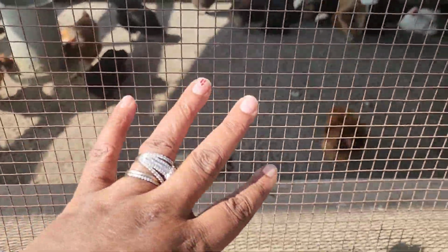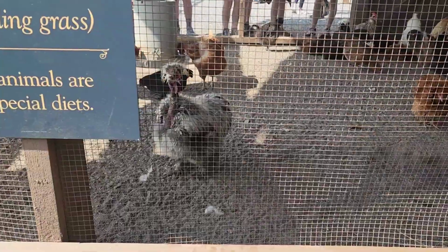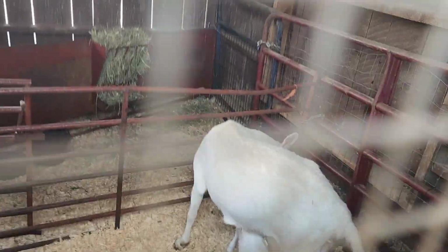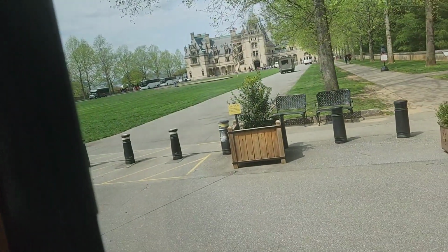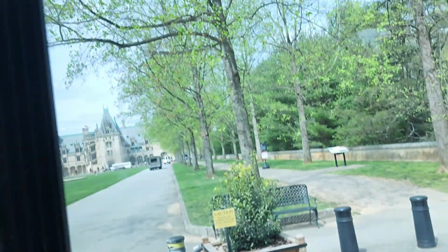Farm, so there's tons of chickens and goats, and a lot of people that live in Asheville visit the property to bicycle, walk, hike, and see the goats. It's best to take a trolley to the home. Parking is at least a quarter of a mile from the home.